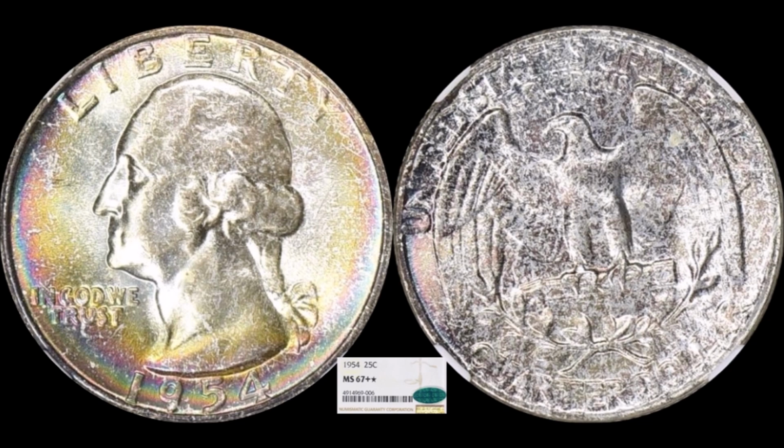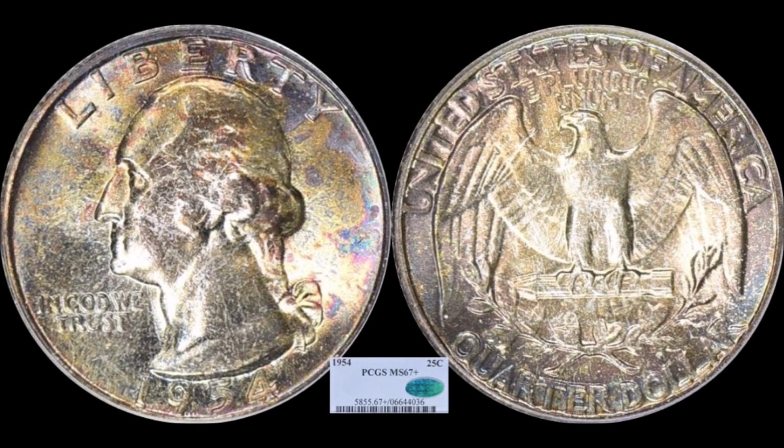PCGS has some of the tougher grading standards, as we should know, and that's why this next coin, this other 1954, is a PCGS Mint State 67 plus. It is toned, CAC certified, all of the same things that the previous NGC example has, only this one sold for $2,373.74. I would say the toning from one coin to the other is on par.